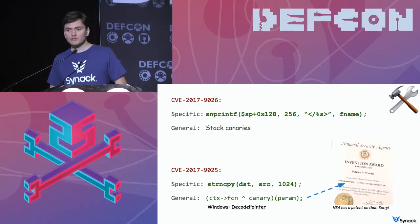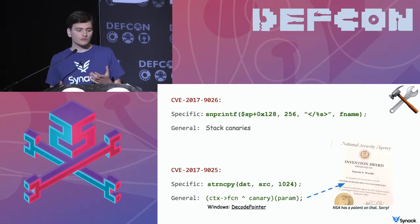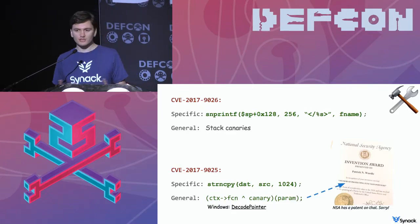The heap overflow is a little bit harder to deal with. Basically just use a bounded string copy. Or you can also, in more general terms, try to encode your function pointers, such as something that Windows does. But unfortunately, as you can see here, the NSA has a patent on that, so we don't get to use it.